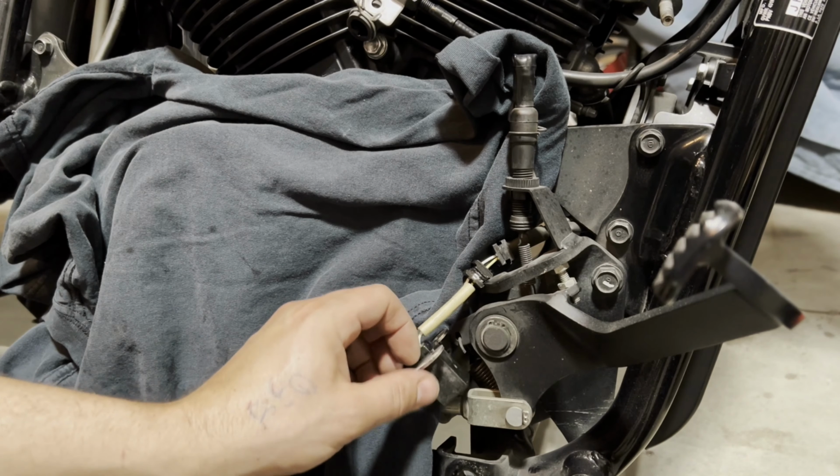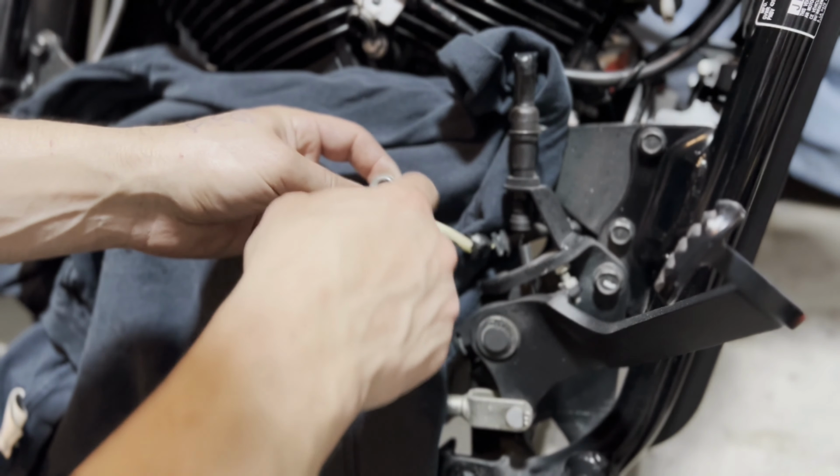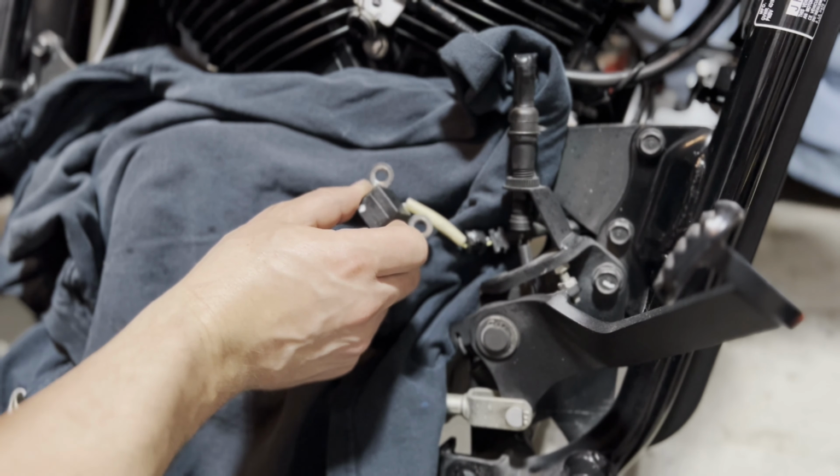And looking back at tutorials from guys who've done this in the past, I need to elongate the holes slightly to the right to allow this to rotate counterclockwise a little more for a couple more degrees of advanced timing.